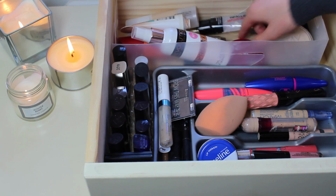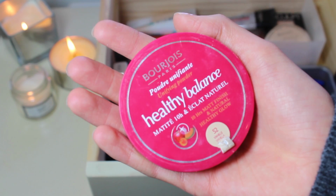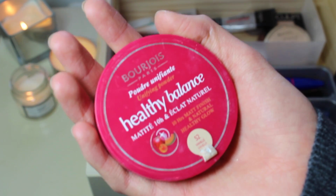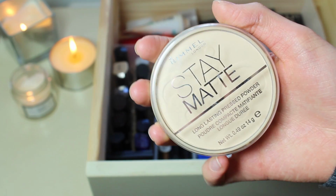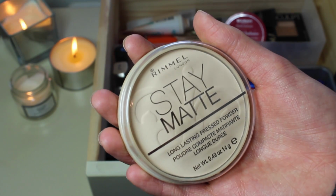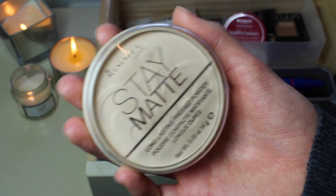I then have a couple of powders. This one is actually my least favourite but a more expensive one. I originally thought it was okay, but then after a day I started to see that my foundation got a little bit sandy and it just wasn't looking very good. So then I purchased the Rimmel London Stay Matte, which is a lot cheaper, and this is in transparent shade. I find that this one doesn't make my foundation sandy. This one is my favourite at the moment.